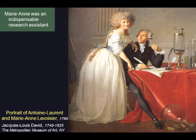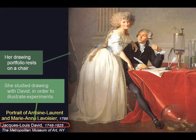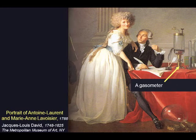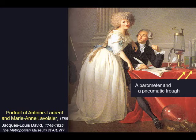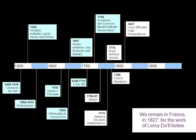Marie Anne was an indispensable research assistant, and she studied drawing with David in order to illustrate experiments. Here we can see her drawing portfolio resting on a chair. The experimental apparatus receives great prominence. We see a gasometer, a barometer, a pneumatic trough, and a glass flask with a stopcock.